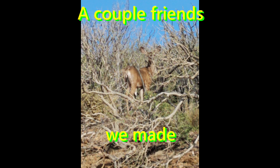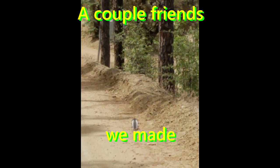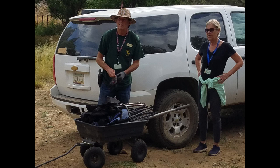Okay, this is a doe and a yearling fawn we saw going in, and its little friend running down the road is a forest squirrel. And this next clip is where we started out. We had to walk in about a, I don't know, maybe a quarter mile.